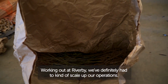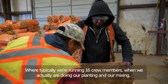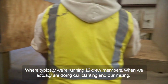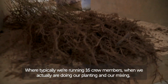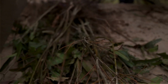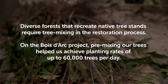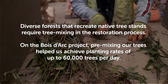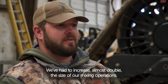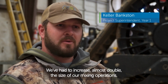Working out at River Bois, we've definitely had to scale up our operations. We're running 16 crew members when we are doing our planting and our mixing. Out here we've been running about 36.